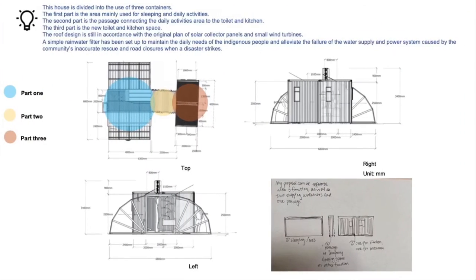In order to better adapt my design to the local Aboriginal people, I evolved my design into a house model. Therefore, during the development of Task 3, I added a small space, toilet, and kitchen. My design is divided into 3 parts. The first part is the area mainly used for sleeping and daily activities, and the second part is the passage connecting the daily activities area to the toilet and kitchen. The third part is the new toilet and kitchen spaces.